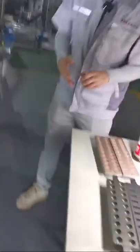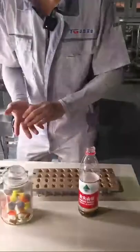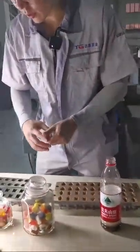Final product. You can see different shapes. As I mentioned before, all the molds can be customized and tailored to your needs. So whatever you want, either it's a bear, a leaf, an egg, whatever you can imagine. And the sugar coated.